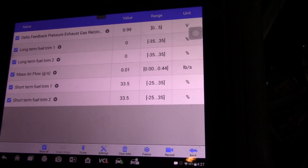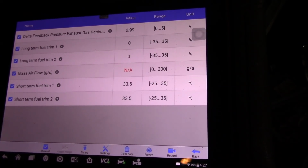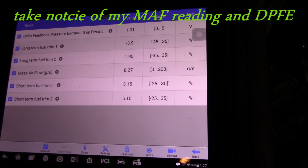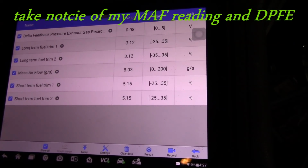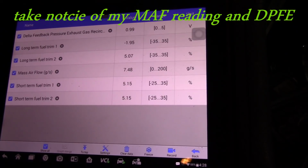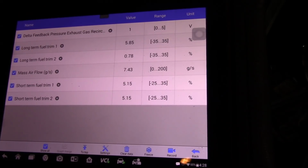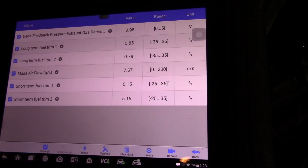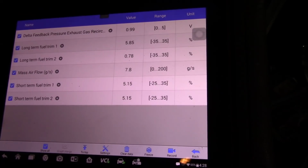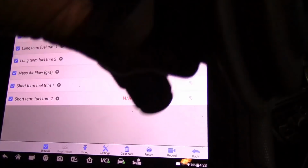Yeah, the EGR's stuck. Look at that. What's going on here? Yeah, the EGR's beautiful. Needs an EGR valve. All right. And that should be the last problem. Yeah, it's broke. You hear that thing? Yeah, it fell apart.